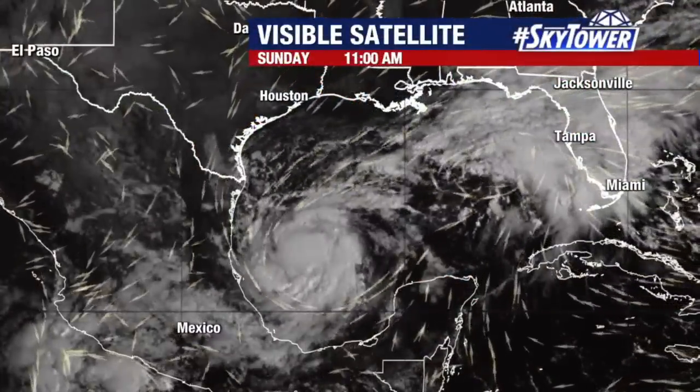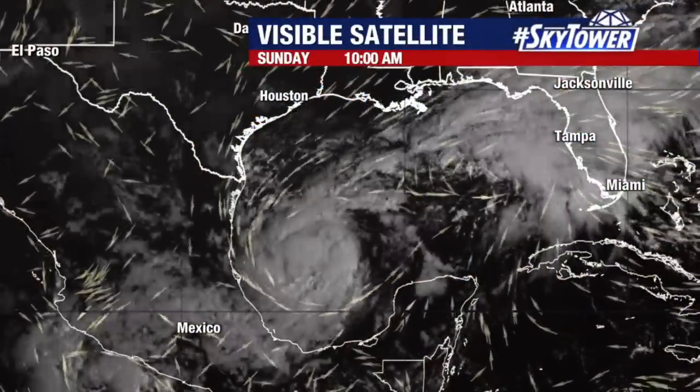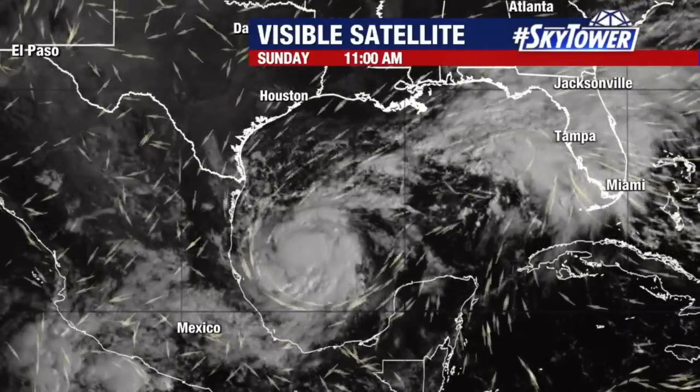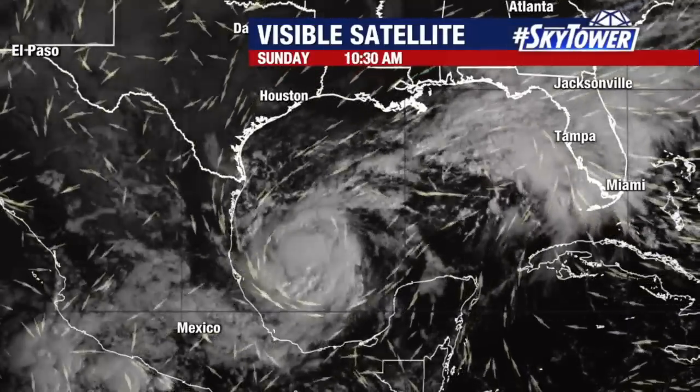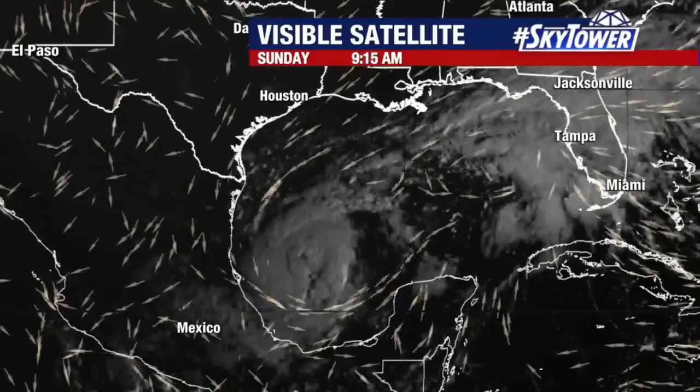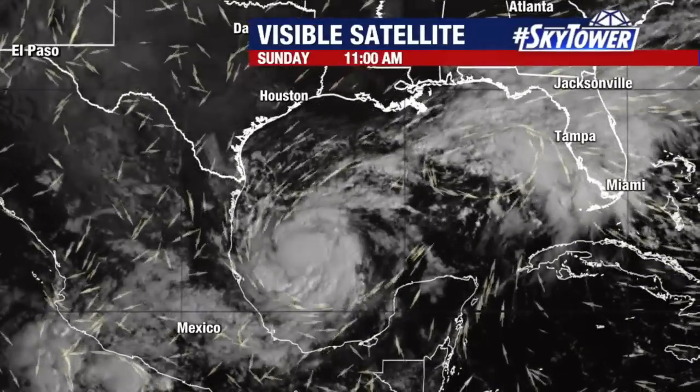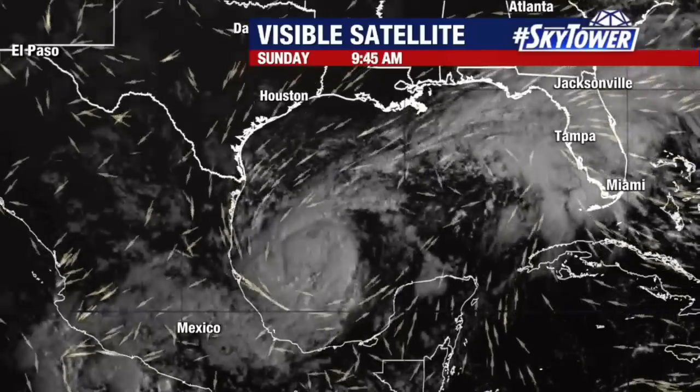Here's a look at visible satellite. Now that we've had a couple of hours of sunlight, you can see that rotation with that area as it's just sitting around the Bay of Campeche, and really the western Gulf of Mexico has allowed this area to really enhance pretty quickly.